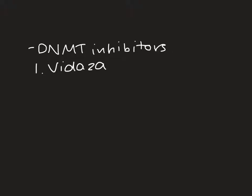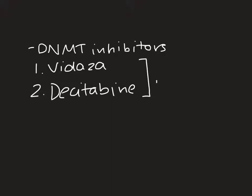This drug was approved in 2004 and has a response rate of 20 to 60%. This refers to the percentage of patients whose cancer shrinks after treatment. The second drug is called decitabine. This drug was approved in 2006 and has a response rate of 40%. Both drugs target myelodysplastic syndromes. These are diseases that affect the production of blood cells in the bone marrow.